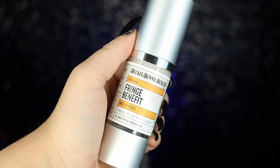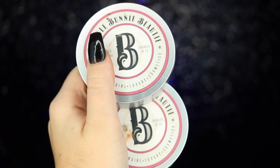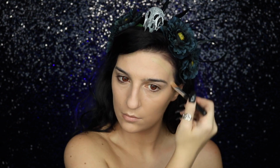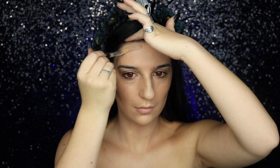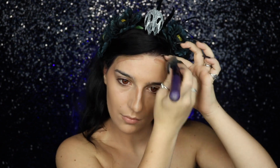Hey guys, so to start off, I'm going to be taking my Buckle Bunny Beauty Fringe Benefit Primer and just applying that all over my face before moving on to foundation. I'm going to be taking my Tarte Rainforest of the Sea foundation in light neutral and just applying that all over my face with a large Morphe buffing brush. Then I'm going to be taking my Buckle Bunny Beauty Cream to Powder foundations in Caramel and Mocha and just applying that to the areas that I would like to contour before blending it out with a clean, fluffy brush.